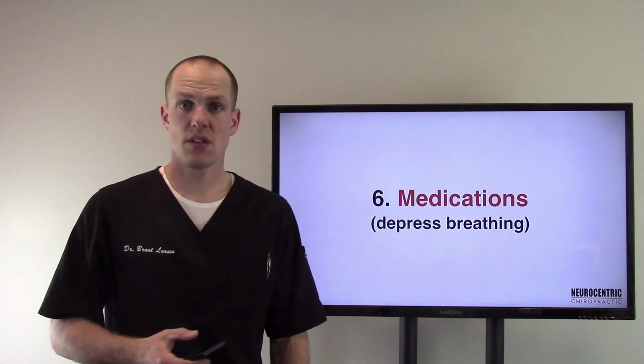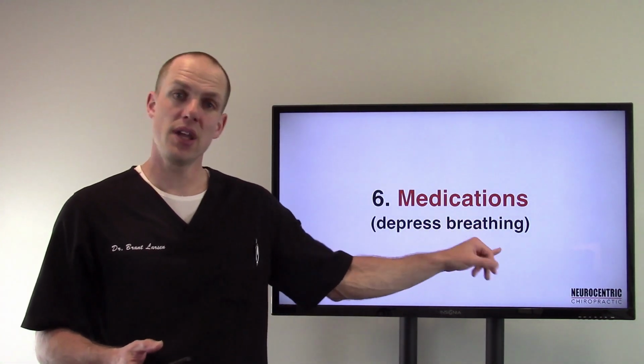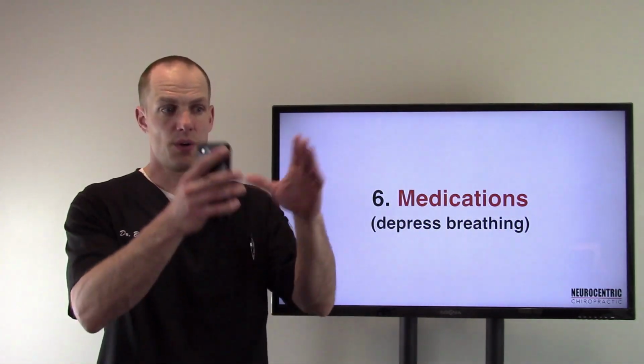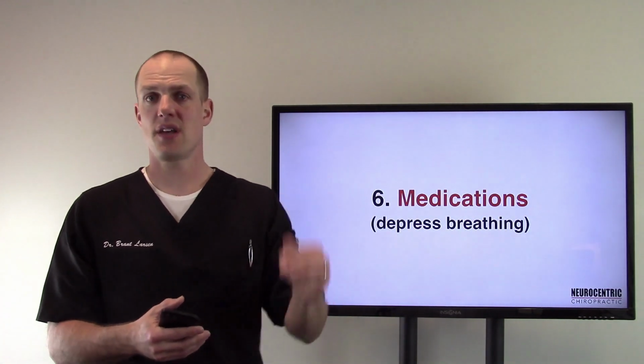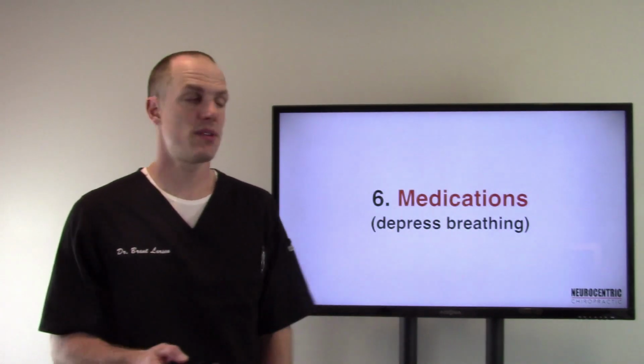Number six, medications. There's certain medications that can depress your breathing. It's your job to look at the label, to look online, to look at the whole thing, get a magnifying glass out and read all the side effects and what it does to the body. So there are certain medications, just be aware of that.